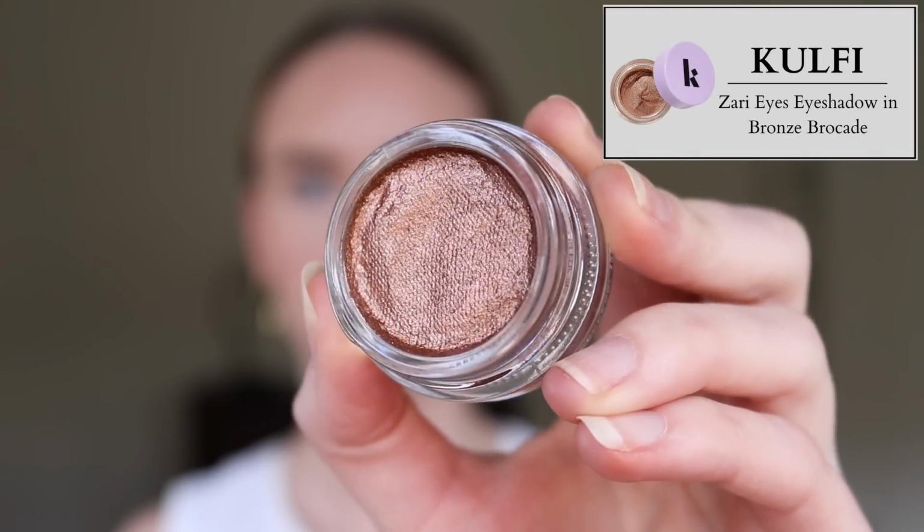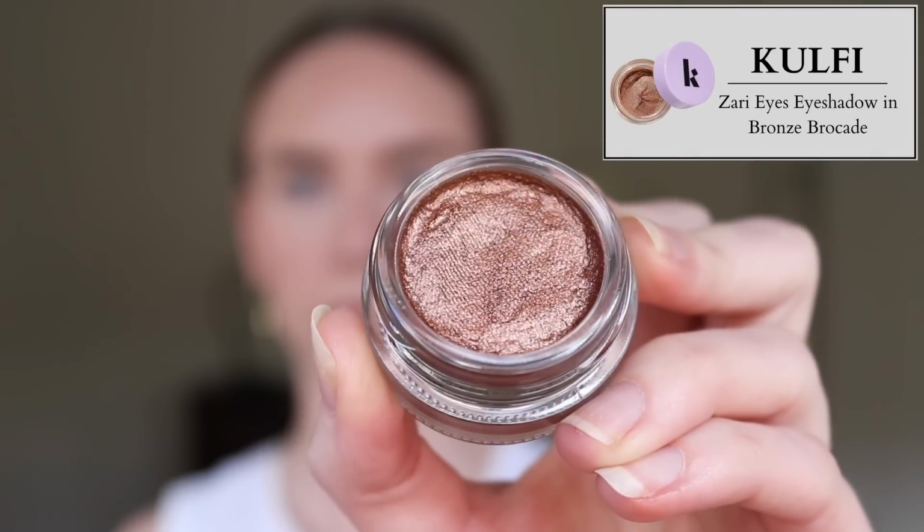Weirdly, I haven't worn the Kulfi Bronze Brocade eyeshadow in a bit just because I've barely been wearing any eye makeup, but I did want to include it because it's so good. And if you've missed my other videos or you're new here, I wanted to make sure that I included it. This is the best cream shadow formula I have ever tried. It's like a cross between the Charlotte Tilbury Eyes to Mesmerize formula, which is quite like a whipped moussey cream shadow, and also a jelly shadow, so it's super bouncy.